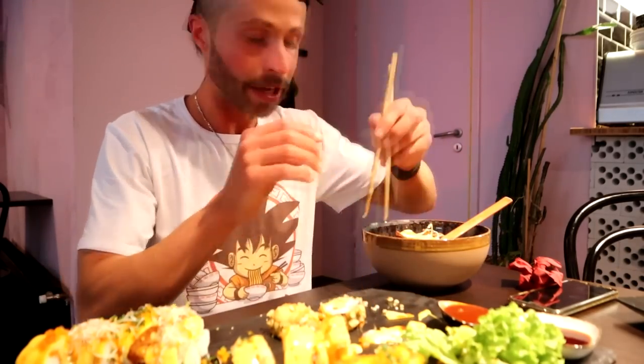So, some spicy miso ramen, my friends. Always first the broth, you know the drill. Oh, good. Pretty good. Amazing flavor, a ton of miso flavor. Exactly how I like it.